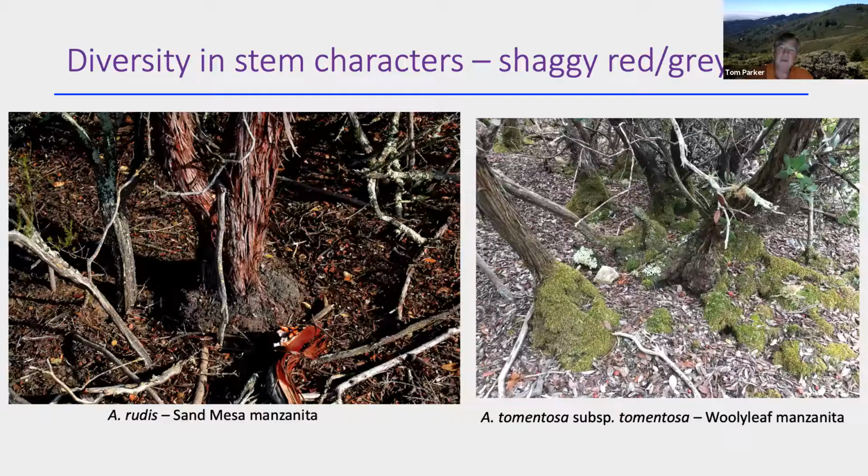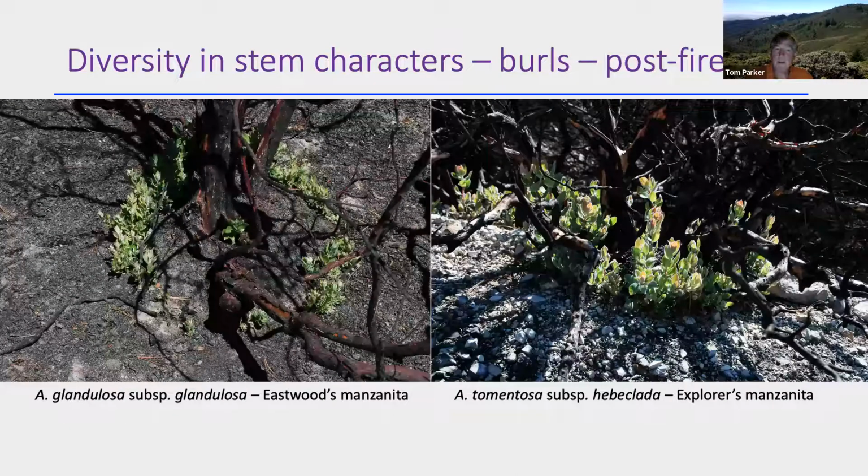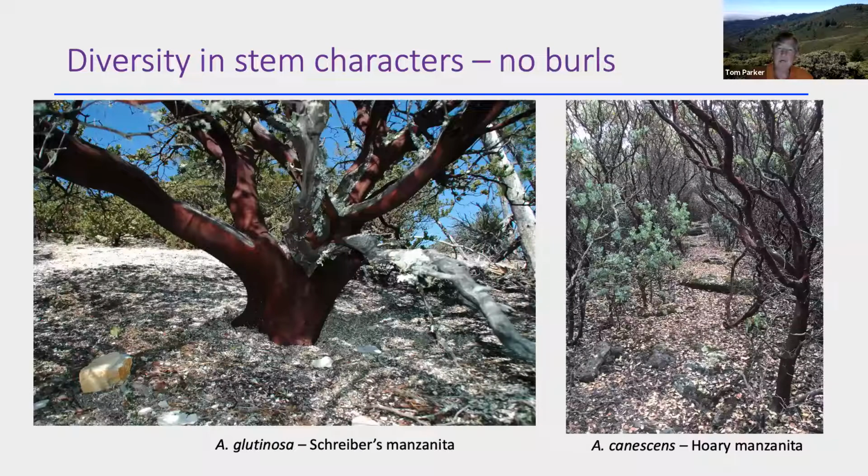You might not be as familiar with the fact that a lot of Manzanitas don't have smooth red bark, but have shaggy bark, which might be gray or slightly red. So tomentosa subspecies have that, and Arctostaphylos rudis from the Lompoc area also has the shreddy bark. But they both have burls, so they're again resprouting groups. This is what they look like, really pretty. A lot of them don't have burls. They might have smooth red bark. There are a few that don't have red bark that is smooth, such as the Nissenana, the Eldorado Manzanita we looked at earlier.